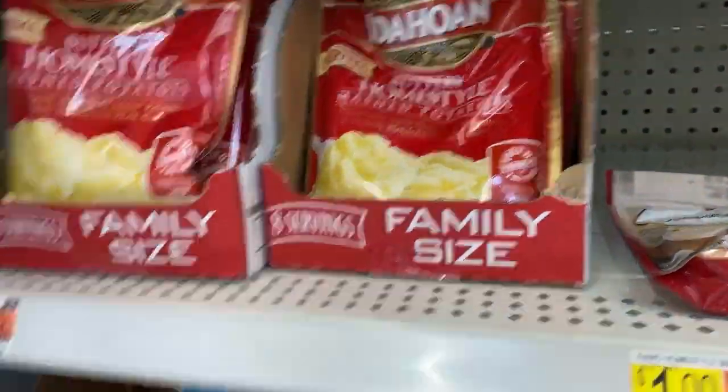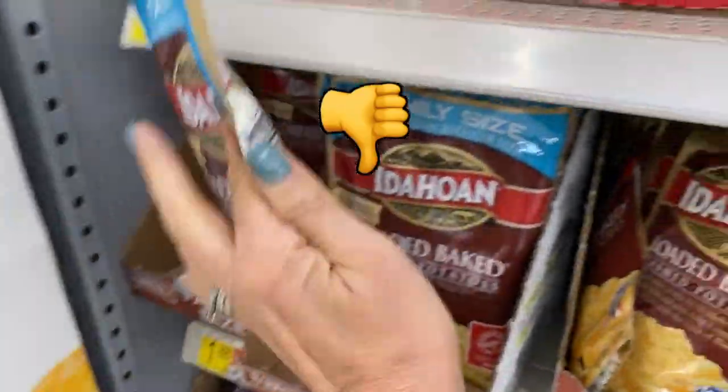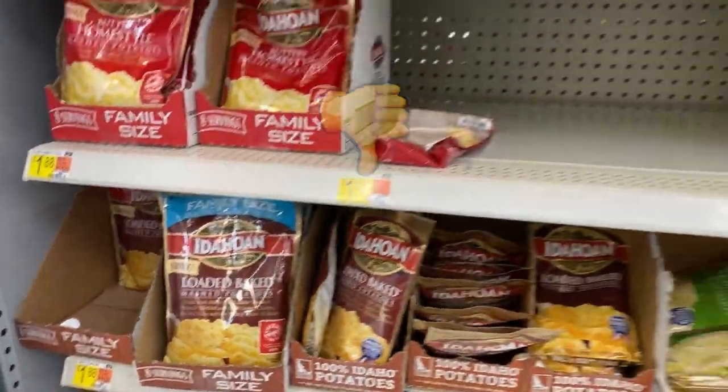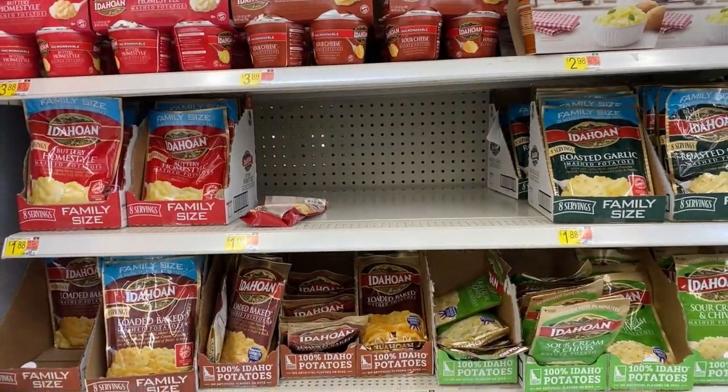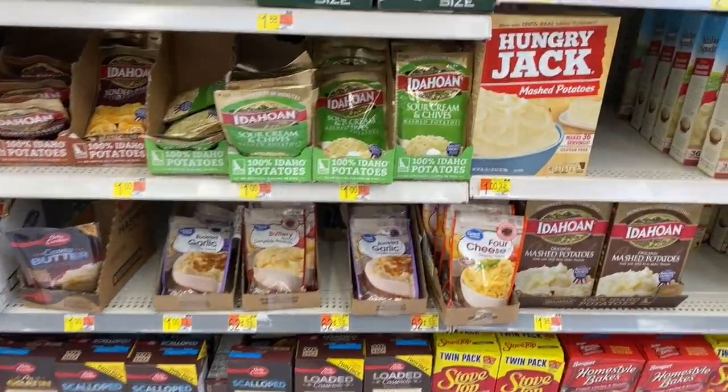All right, let's see. What about the Idaho? What about these? Oh my gosh, when you see this many ingredients, you definitely just put it back. Don't even start reading. Sorry, guys, it can't be that hard to boil some potatoes and mash them up with some butter and milk. All good.